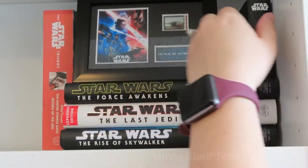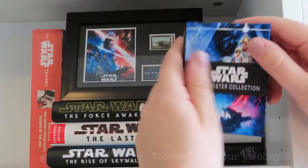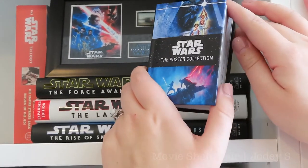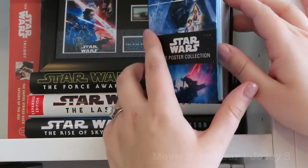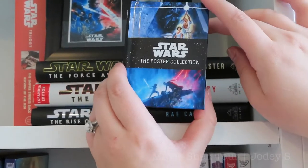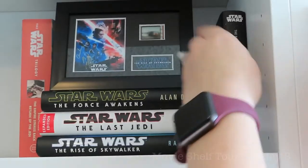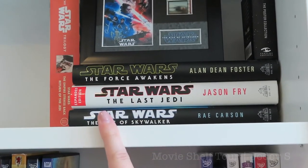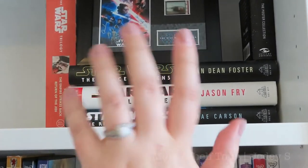with a film strip, and then next to it I have a mini book of the entire Star Wars poster collection. So this includes poster art from all over the world, from the original trilogy all the way up until Rise of Skywalker. One more thing I also want to add to this shelf, including the art of books, is I need to get novels of the prequel trilogies.